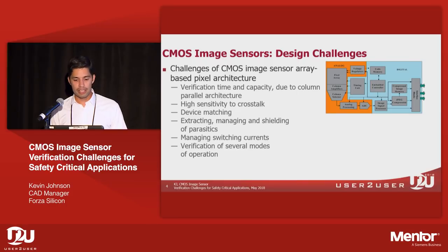Image sensors as a whole have a couple of unique challenges due to the array-based architecture of the pixels. One of those is verification time and capacity, because more often than not an image sensor is a column parallel architecture. What do we mean by column parallel? You have pixels. Let's take an HDR sensor with 1920 by 1080 resolution, 1920 in the horizontal, 1080 in the vertical. In a column parallel architecture, you would have 1,920 ADCs, 1,920 VLNs, and basically the entire readout chain is replicated 1,920 times. And that creates a lot of problems, right?